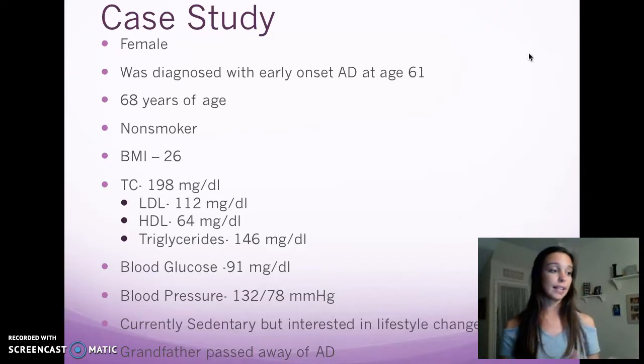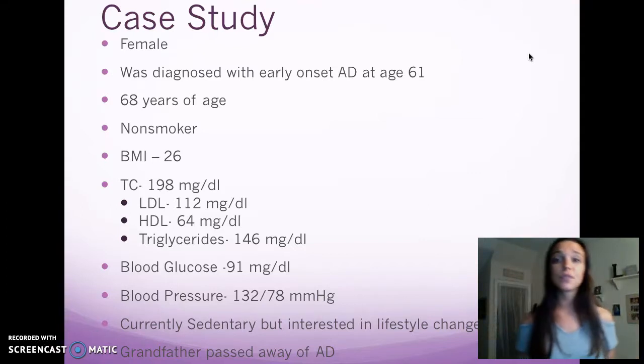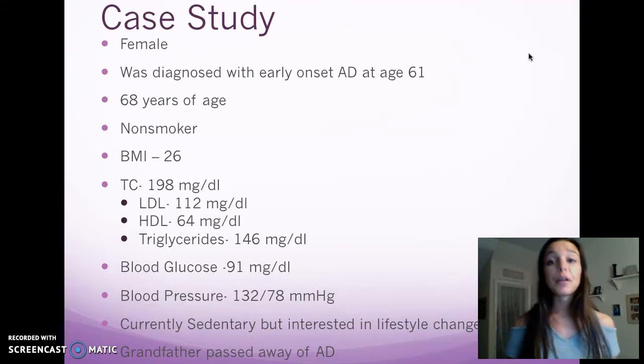So this is my case study here. We have a female. She was diagnosed with early onset Alzheimer's, so she already has the diagnosis. She was diagnosed at the age of 61. She's right now 68 years of age. She's a non-smoker. Her BMI is 26. It's good. Total cholesterol is 198.